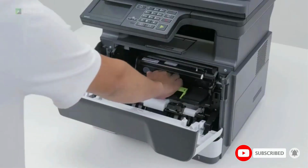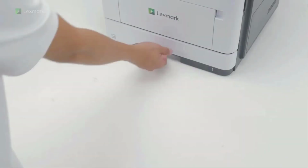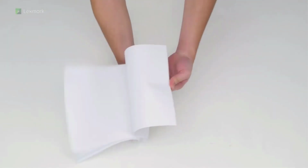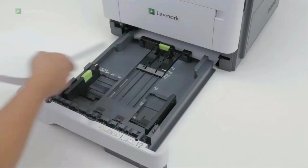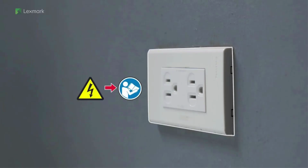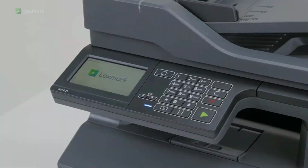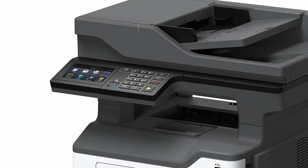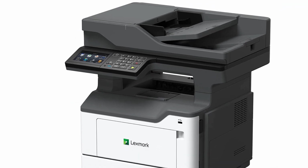A 1 GHz dual-core processor with 1 GB of standard memory gives you the power to do a combination of printing, copying, and scanning for maximum productivity. And you can be confident that your complex file with images, charts and small print will look just the way you designed it. Robust and reliable, Lexmark multifunction products are built to work anywhere from showroom to warehouse with few interventions.